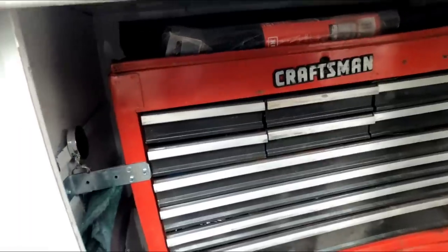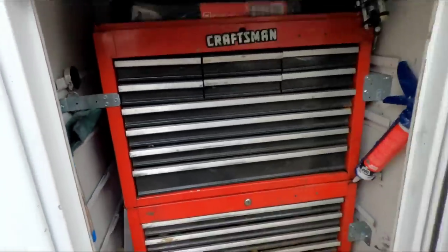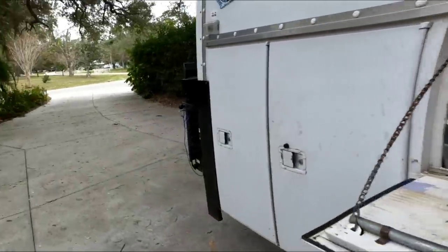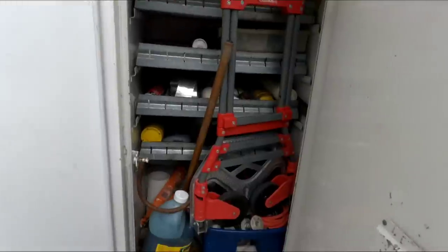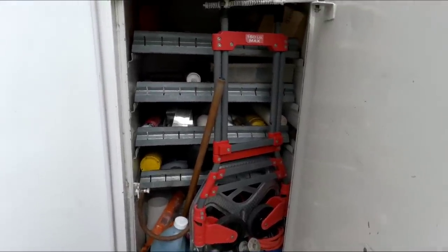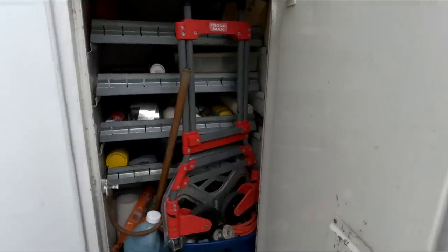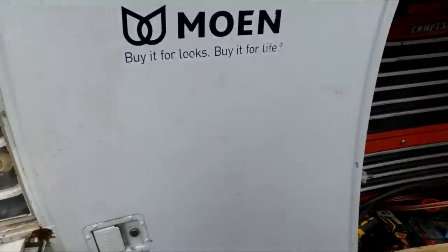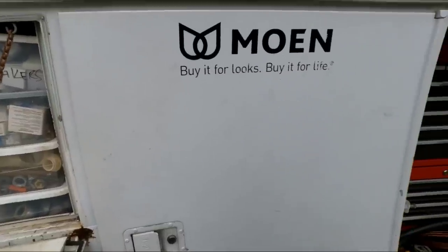This is really working out good. My tools, that bin's good. Like I said, I'm gonna take care of, let's see here. This copper bin's gonna be taken apart. I'm gonna put all the copper stuff on the other side of the truck and turn this into more storage, because I've got a lot of stuff in this bin here. Let me open this one up.